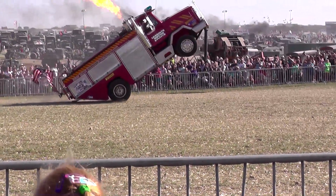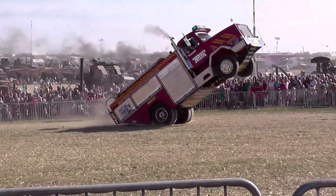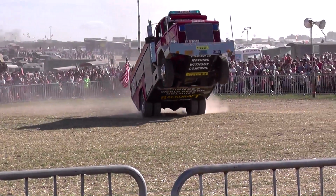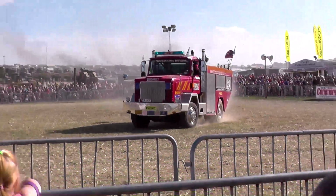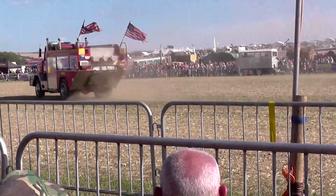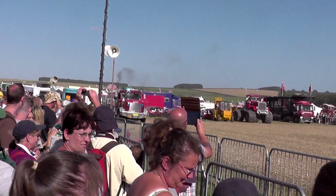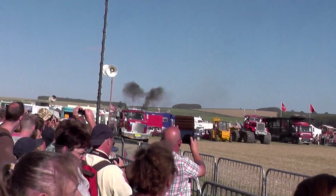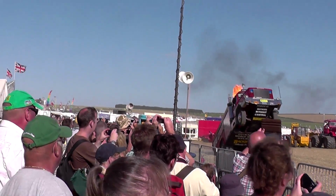Turning the vehicle on its independent rear brake, bringing it round so you can all get a good shot of the underneath. There we go. And for all you good people down this side of the arena, we need your help over that side of the arena. Okay, there we go. We did it together. Woo! Get those cameras ready.